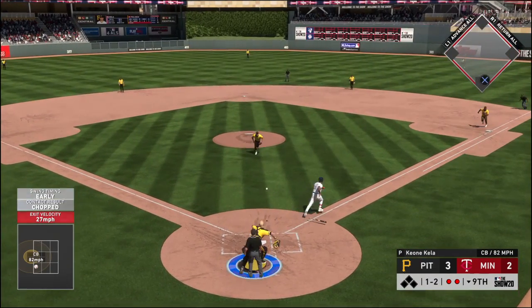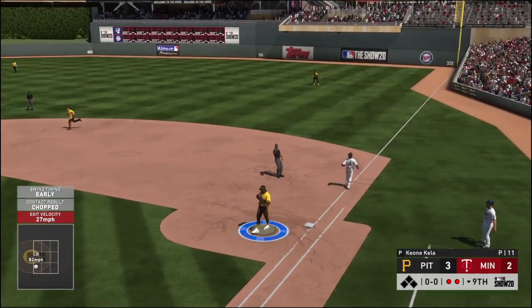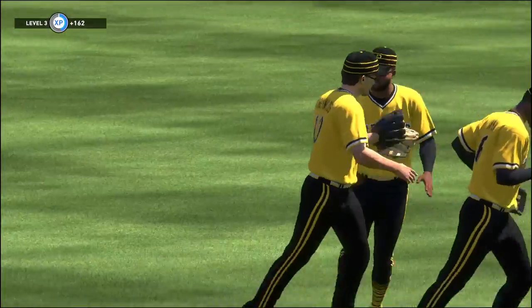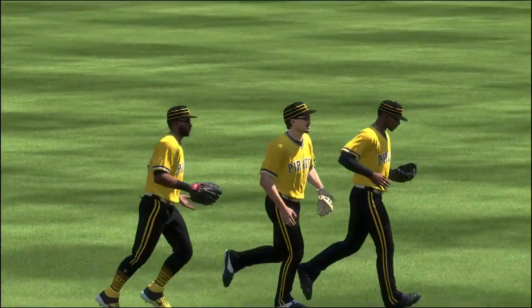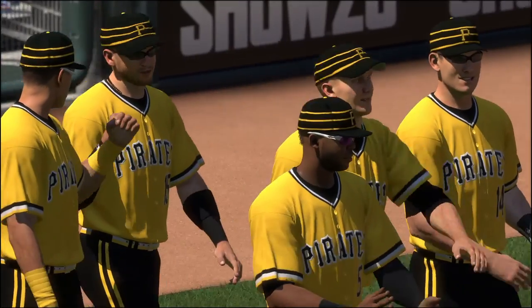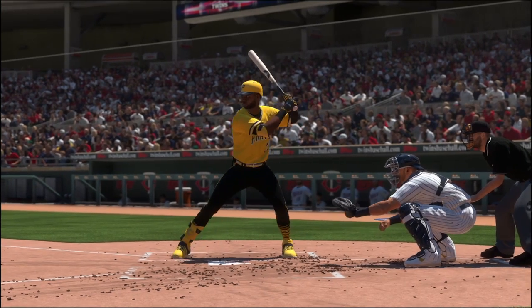Now a little dribbler here off to the right side of the mound. Throw in time, and the ball game is over. A one-run game this afternoon, 3-2, the final finish. The Pittsburgh Pirates led this game from the third inning on and never wavered. Mitch Keller gets the W on the mound. Homer Bailey takes the loss despite working seven strong innings.